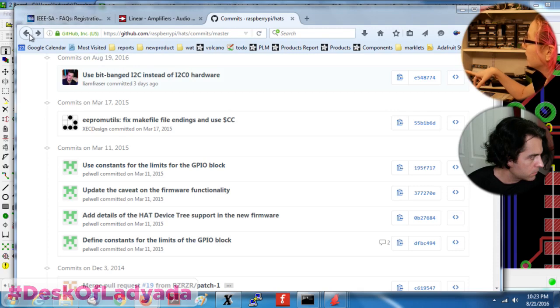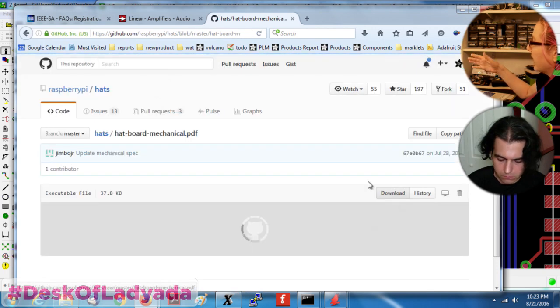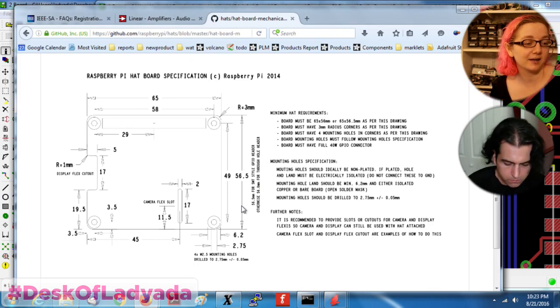But anyways, if you go to this documentation, it shows you the mechanical layouts. This is the specification for the HAT. If your thing isn't this size, you can't call it a HAT.